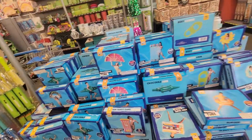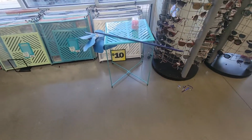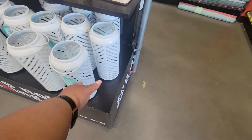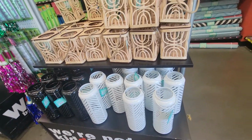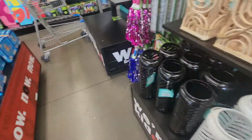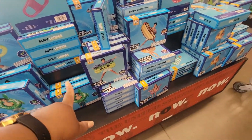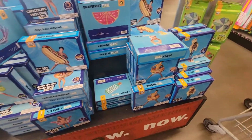Okay. This little metal table right here. $10, different colors. A lantern. These are $5. Black or white. This is pretty. I like this. Got some more tubies. A turtle. Alligator. Body, a gamer. A donut, hot dog. All this. Okay.